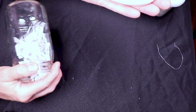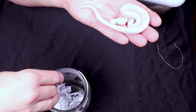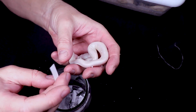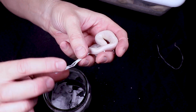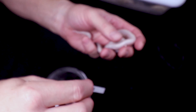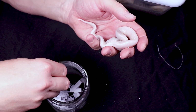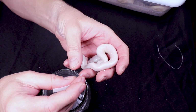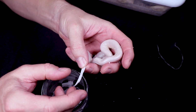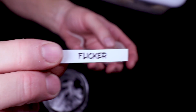Really cute too. Alright, so I want to pull a name. These are names, viewer suggested names. Hopefully most of them are gender neutral. The problem is I actually slipped in a few that aren't gender neutral, like Jamie, and then I have Elvis in there too, and it always tricks me. It'll end up being a male named Jamie. Well, I guess you could have a male named Jamie. But yeah, alright, I'm going to change it because this is more gender neutral right here. This is Flicker.